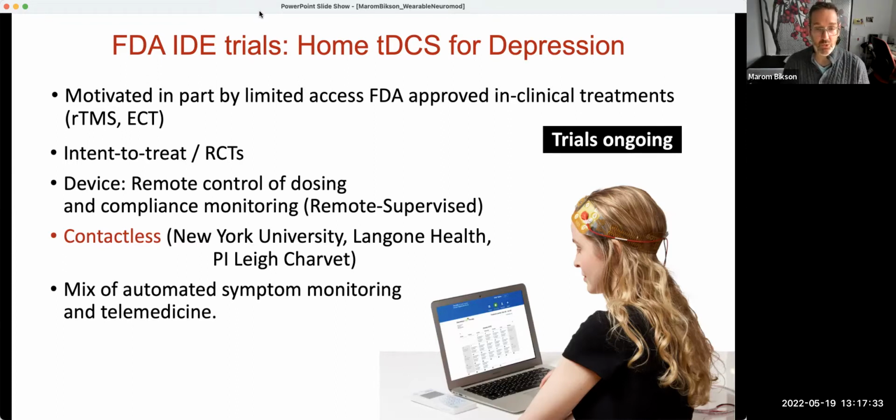In some cases, they are controlled studies. We're working a lot with NYU, which already had a large telemedicine-based tDCS service, and they transitioned that to be entirely contactless. Part of that as well, there's quite a bit of telemedicine. Obviously, certain diagnostic measures have to be done with telemedicine, but there's also been a lot of automation of software to collect different information and to also automate the delivery itself.